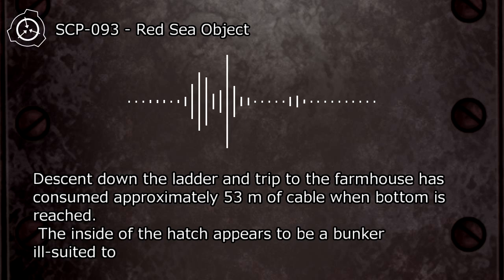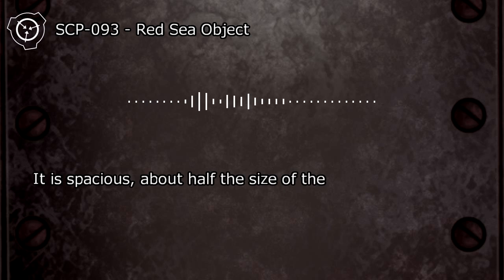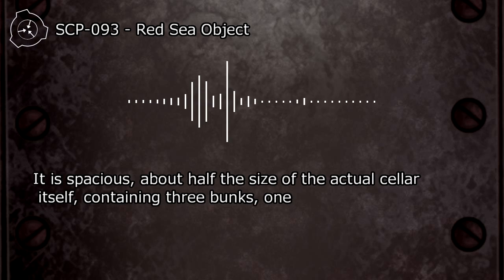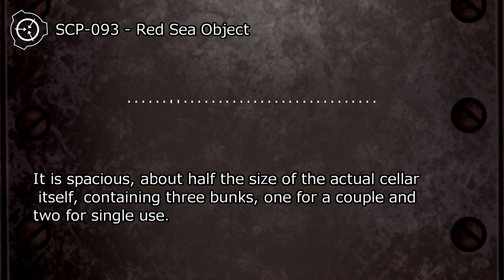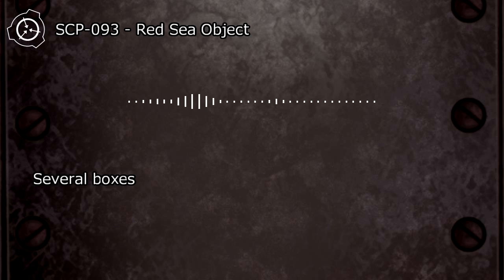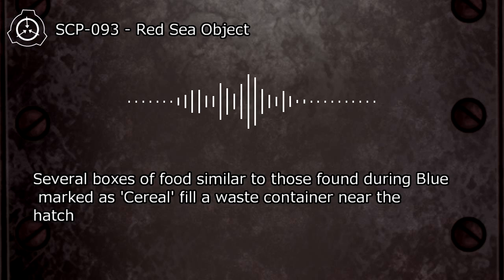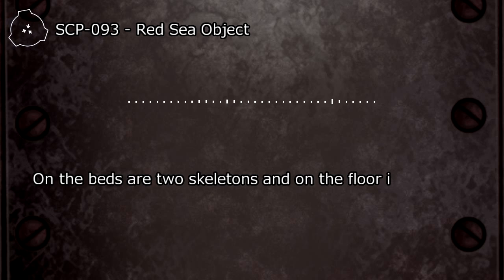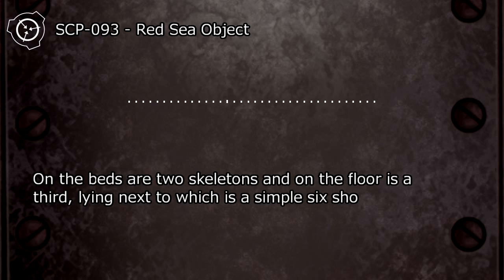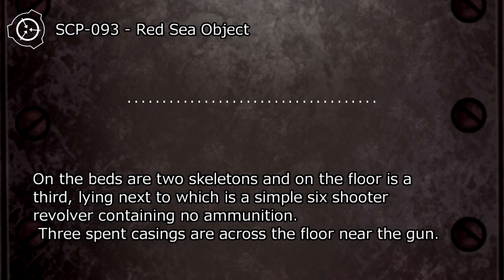The inside of the hatch appears to be a bunker ill-suited to long-term usage. It is spacious, about half the size of the actual cellar itself, containing 3 bunks, one for a couple and two for single use. Several boxes of food similar to those found during Blue marked as cereal fill a waste container near the hatch bottom. On the beds are 2 skeletons, and on the floor is a third, lying next to which is a simple six-shooter revolver containing no ammunition. 3 spent casings are across the floor near the gun.